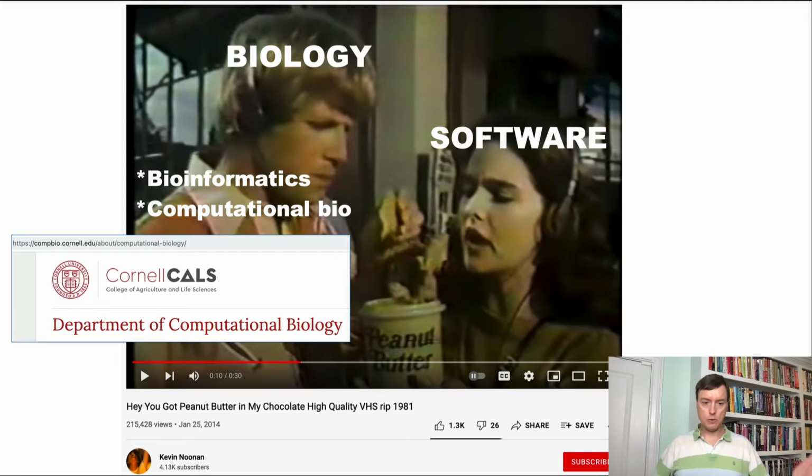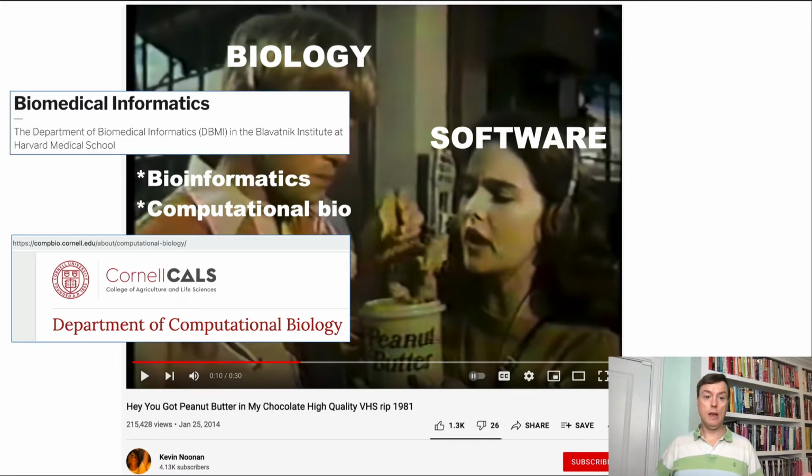There are whole departments. Cornell has a computational biology department. Harvard Medical School has an informatics department. It's blown up in biology.